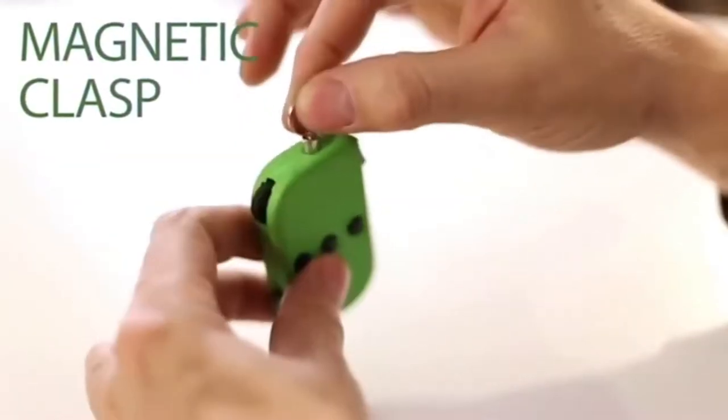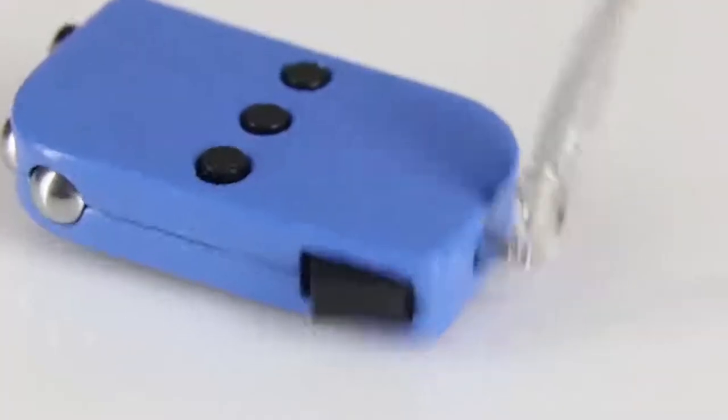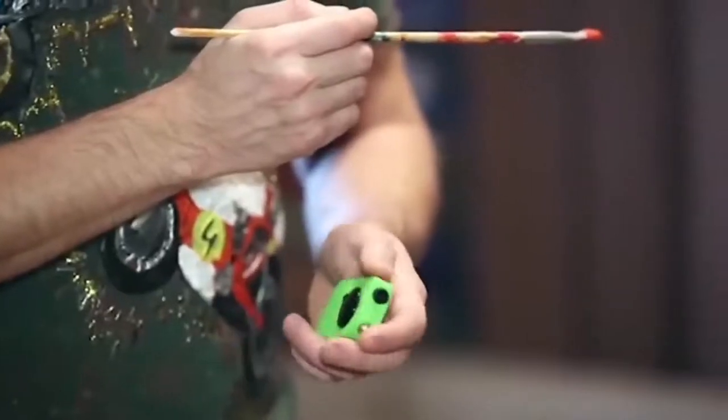Besides, you can use it as a keychain thanks to a ring with a magnetic clasp. The fidget comes in 10 colors and costs $19.